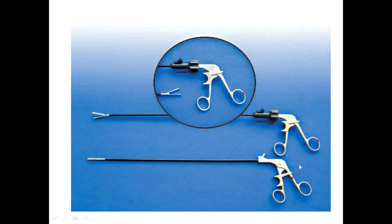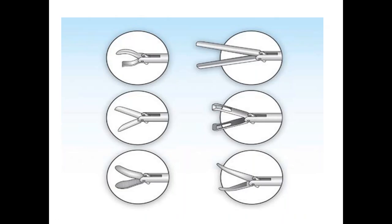And these are the fine instruments. This is 5 mm. This is just a picture of an instrument. These are finger grips, and these are graspers, like these toothed graspers. So these are the instruments which will be going through the ports and helping you in doing minimally invasive surgery. This is just an example.